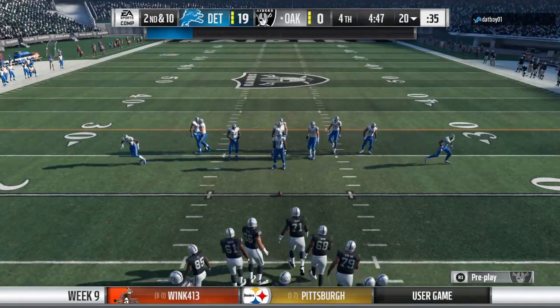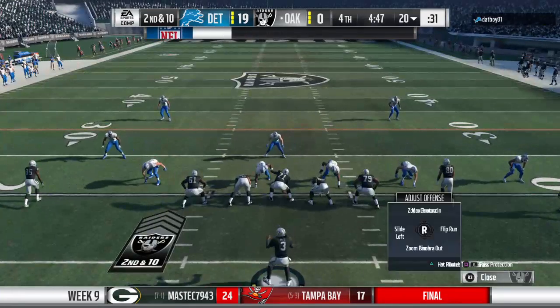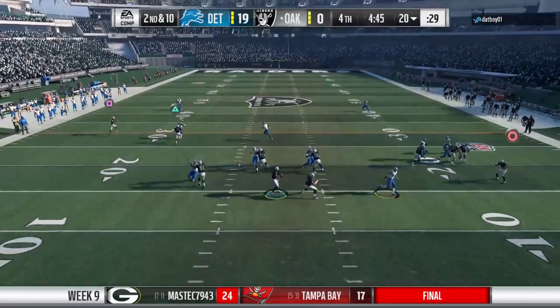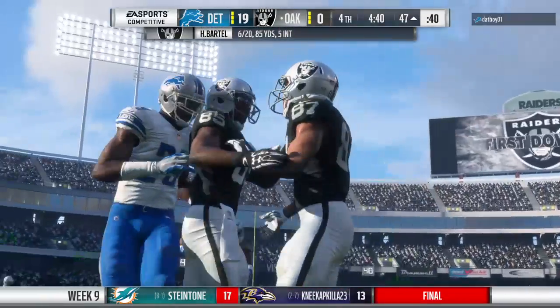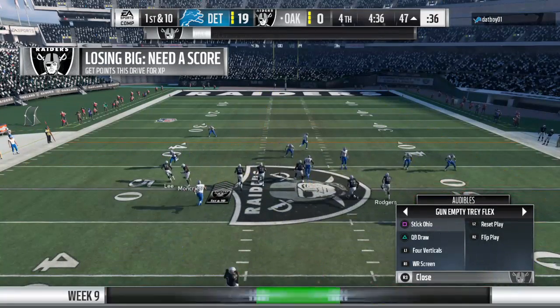Another wayward pass. You know, things started out poorly in this game, and to be frank, they just really haven't gotten much better. And all that does is embolden the secondary. They feel good about what's going on, and they just play better and better. And complete to Moncrief over the middle. A very nice pickup of 33 yards.